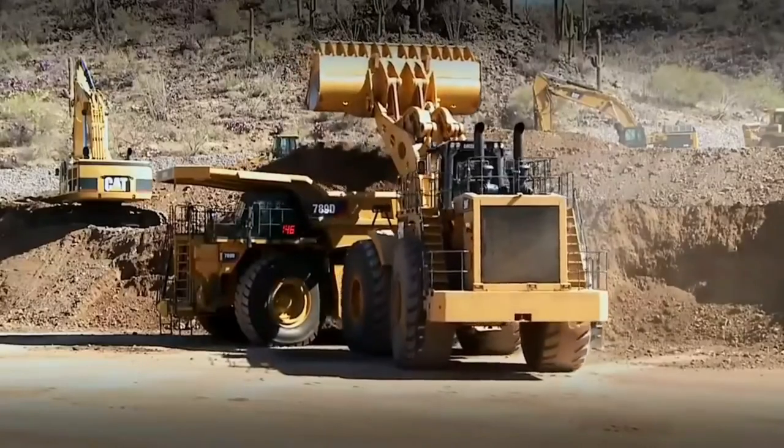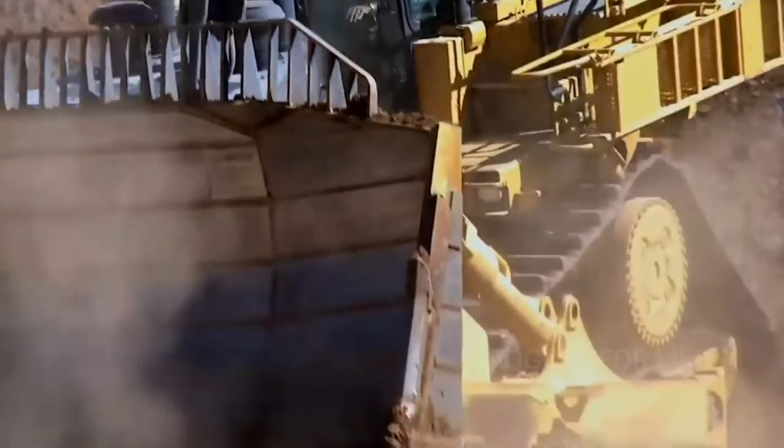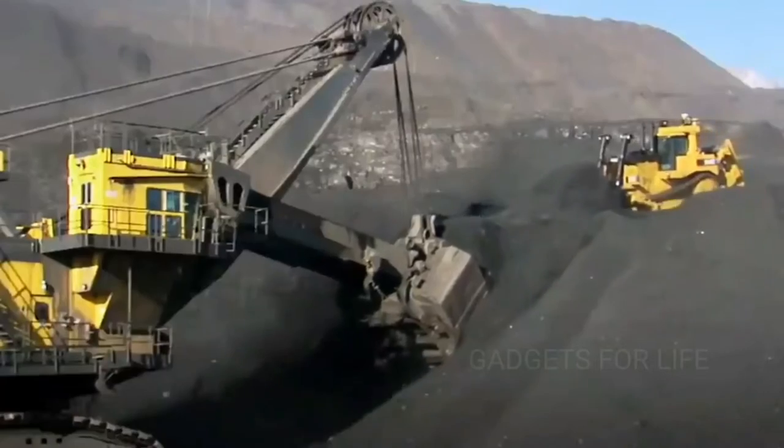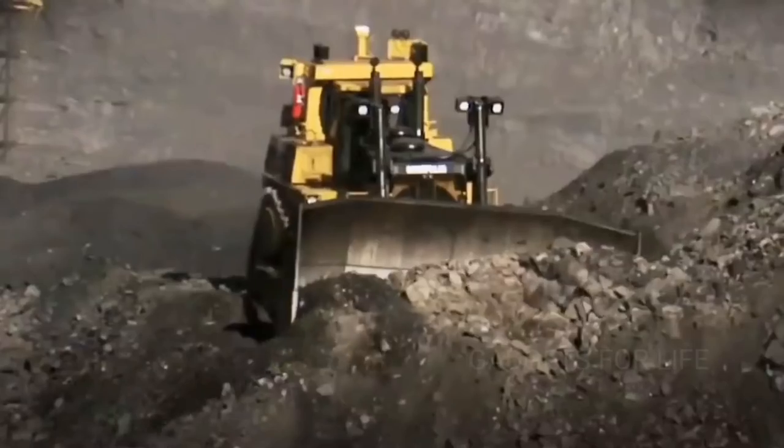The CAT D10T is equipped with a 766 horsepower engine. The operating weight is 70 tons. The D11T model is slightly larger. The operating weight is 104 tons, but both bulldozers can be equipped with a blade or a ripper.